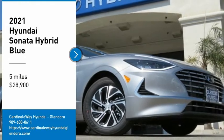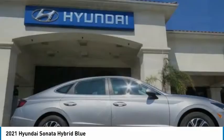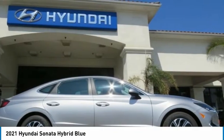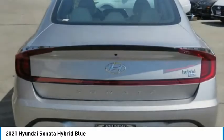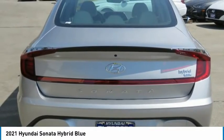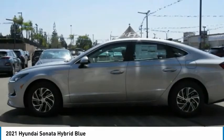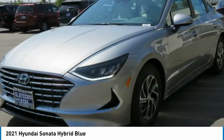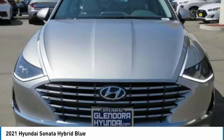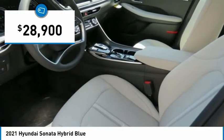Choice today with 2021 Sonata Hybrid. This all-new hybrid has all the style and premiums you expect in a Sonata, along with 37 city, 39 highway miles per gallon. And unlike other hybrids on the market, it uses a breakthrough lithium polymer battery pack, which runs cooler, lighter, and is shapeable for optimum packaging.